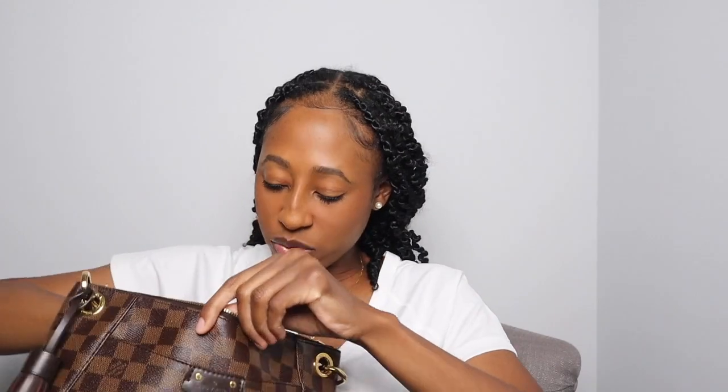So this bag is currently the bag that I am carrying. I've been carrying this bag for the past week, and I absolutely love this bag. I sometimes forget that I have this bag and that I need to keep it in rotation. The inside of my bag was way more organized than how it is now, so please don't judge me. But it is lined with the red material that we love in the Damier Ebene collection, or the signature red lining that comes with Damier Ebene. It is one main compartment, and then there is a slit pocket in the back. I'm also going to be showing you everything that fits inside of both of these bags, so bear with me, okay?